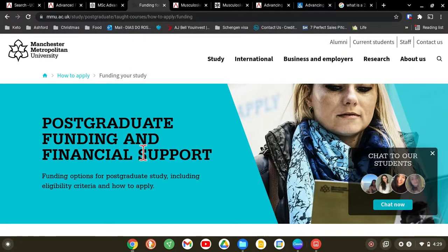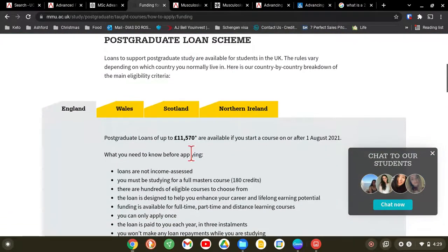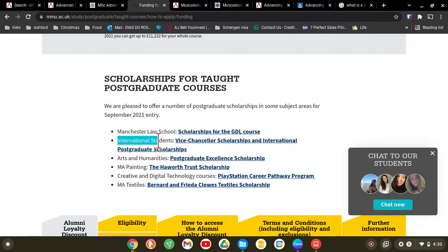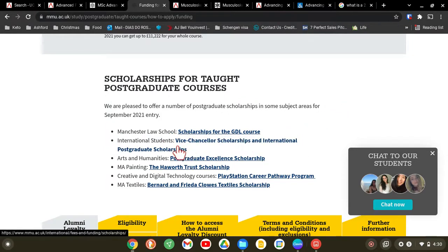Postgraduate funding and financial support. If you're studying in England, you come down to scholarships for taught courses. Specifically, if you want or need a scholarship, you come here to international students. These are the scholarships for this particular university. If you want, you can apply for those. So this is for Manchester Metropolitan.